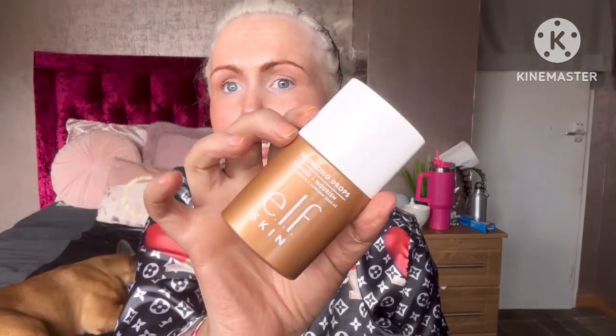And I used this e.l.f. bronzing drops in the shade Copper Gold. Not technically a tinted moisturizer, but it does work like that with my fake tan, which I have just applied earlier on today, so that's why I look a bit crazy how dark it is. It is the Saint-Tropez Violet Ultra Dark Amazing Tan, but it's super dark.